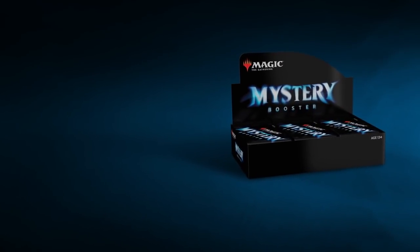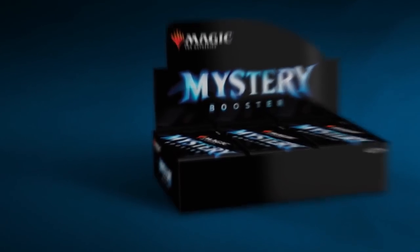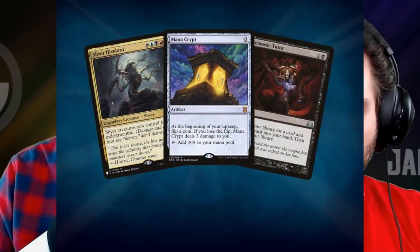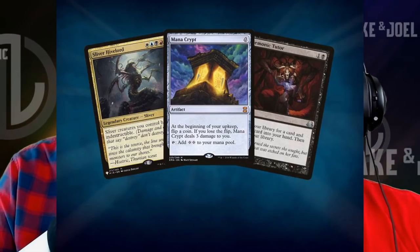Honestly, a sleeper hit. Mystery Boosters. Nice. Oh, baby. I love that product so much because I remember specifically those boxes were $95 when it first came out, and it is packed full of EDH staples. And what I really love about the product specifically is that it was great for EDH and it was great for players. It was cheap. It was affordable. 24 pack box.